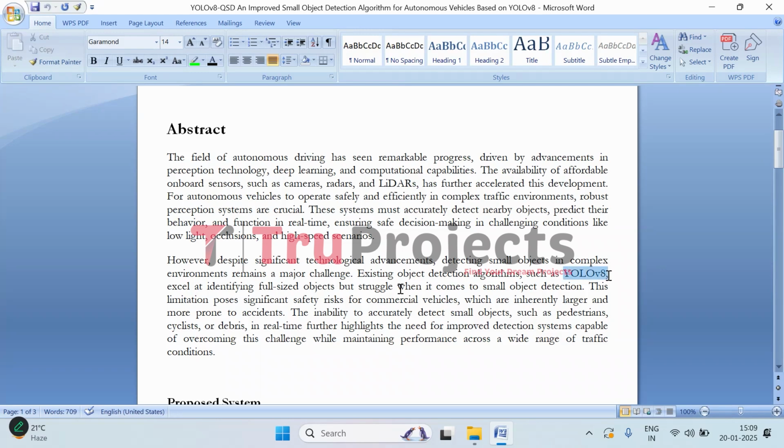Algorithms like YOLOv8, that is YOLO version 8, is an advanced version of YOLO designed to improve the earlier models. While YOLOv8 excels at detecting larger objects like cars or road signs, it has difficulty when it comes to detecting smaller objects such as pedestrians, cycles, or debris. This is a real concern for commercial vehicles, which are larger and more prone to accidents. The challenge arises because the detection system can't spot these objects in real time. It can lead to dangerous situations.